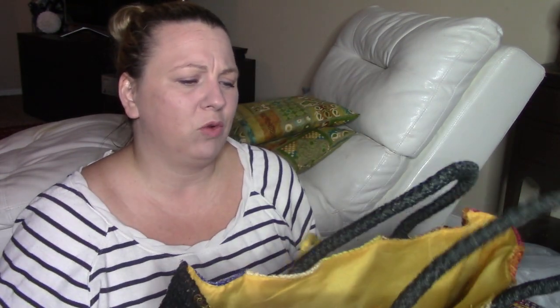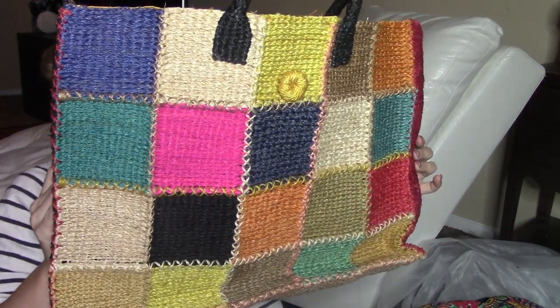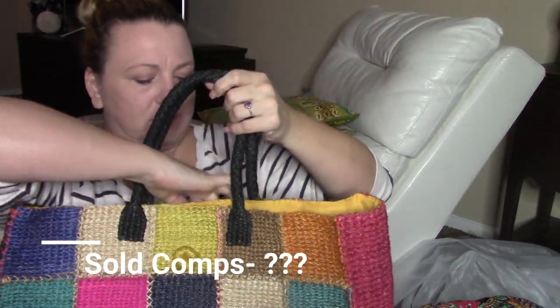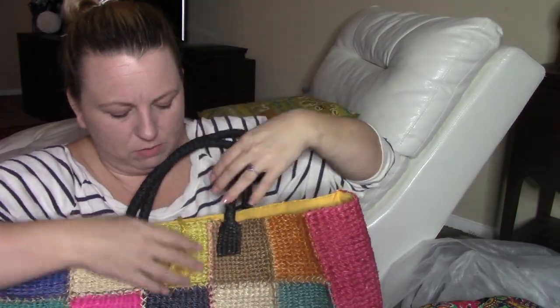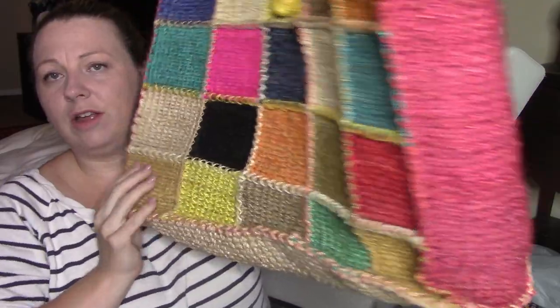And then last but not least, I don't even know what brand this is. It's probably some cheap brand, but it was so beautiful I could not pass it up. And it's big, and I don't know how I would ship it unless I folded it, but it's this pretty straw tote. It's really big, but it's so pretty. It has this little area here. You just loop it around. Isn't it gorgeous? I love the coloring.